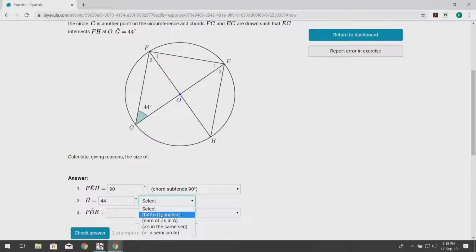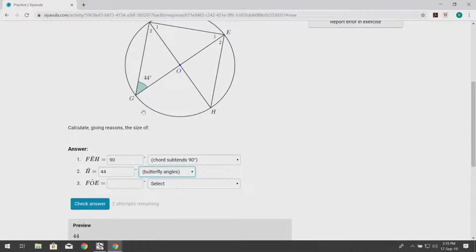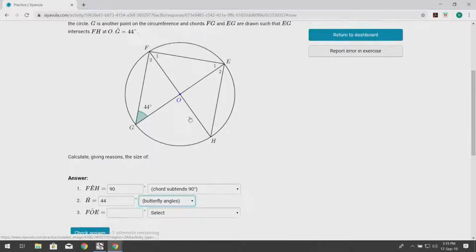Now for my reason, my teacher used to say butterfly angles, so I'm going to go with that one because it kind of makes a butterfly shape. That's the idea. I'm not sure about that though, but that's what my teacher calls it. So now we have another angle, 44, and now we're going with FOE.